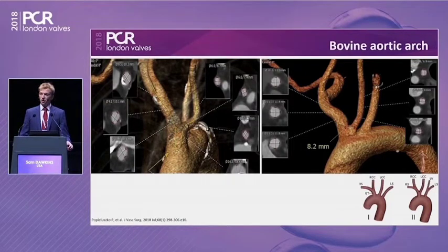Since using this device, I've learned a lot more about aortic arch anatomy. There's quite a lot of variability between different individuals. Most patients have a type 1 arch, that is the left common carotid is a branch of the aortic arch itself. 10 or 15% have a bovine aortic arch, a type 2 arch, that is where the left common carotid is a branch of the brachiocephalic trunk.